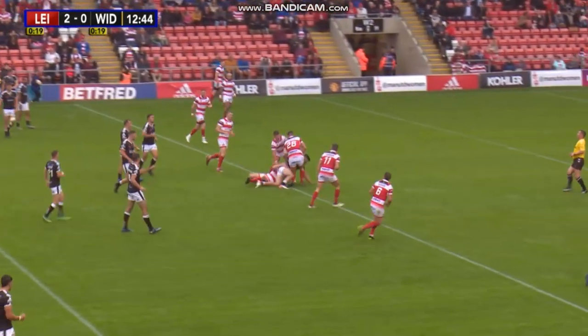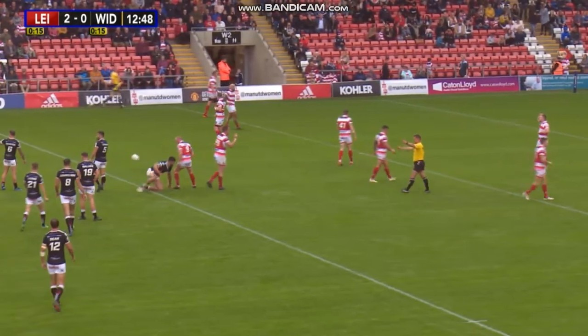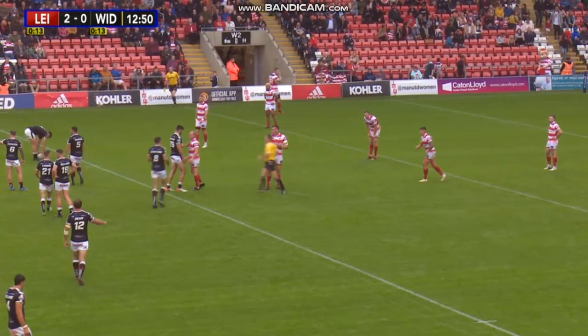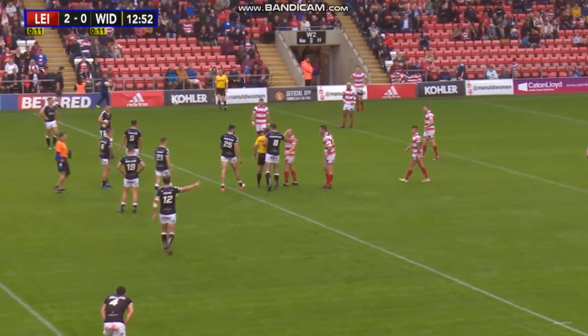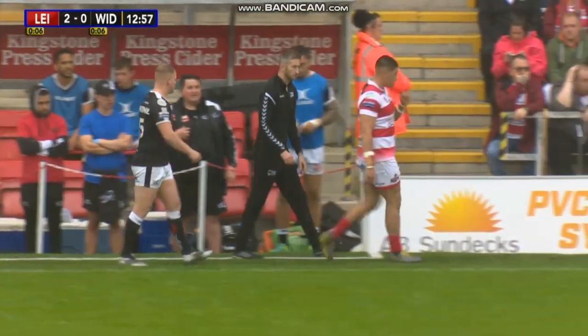Craven. Oh, he's dropped it. Oh, he's put a reef. Yeah, he's rolled a reef. The ball's thrown away in anger as well from Joe Cater. So a chance to make it 2 apiece.